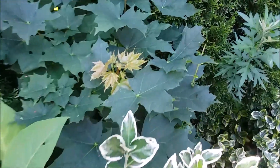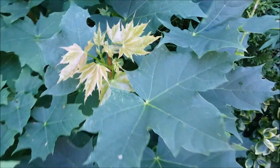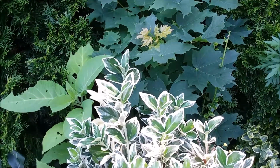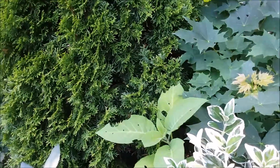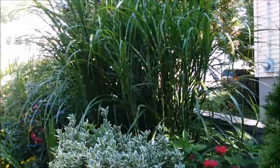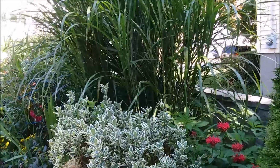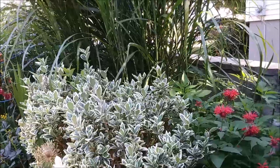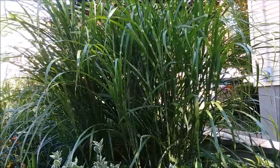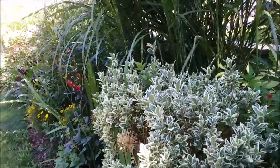Now, this is a tree, a maple tree, but I like that. I like everything in the garden pretty much, but I like it. Look at that, with the arborvitae. Check this out. This is my zebra grass. It is happy. Oh, look at that. So I have the white variegation, the Monarda, and then the green strappy leaves of the grass with the white texture inside. Isn't that beautiful?